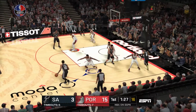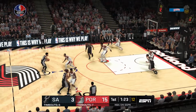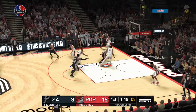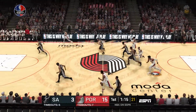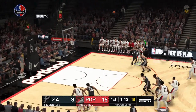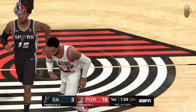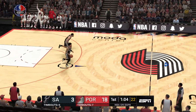White, he's checked in for San Antonio. DeRozan finds Murray. And Whiteside sends it back. Well, those kind of shots should come with a warning label: Caution, Hassan Whiteside is around. He's simply one of the best shot blockers in the league. And you can't help but pick their defense apart.